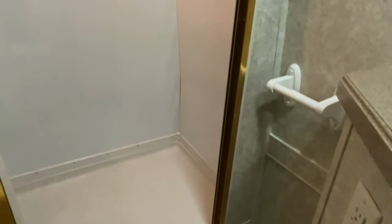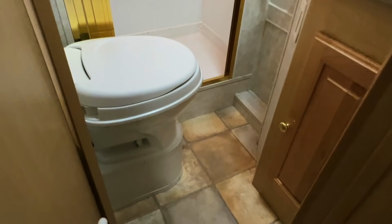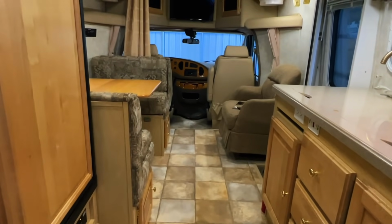Pull this curtain here across. Got 110 power there on the wall right by the toilet. Nice, easily accessible bathroom, not much of a step up and into the shower, and easy to get to the stool. Here we are sitting in the back of the RV.